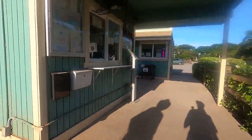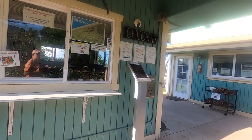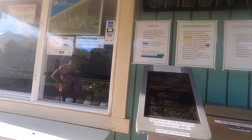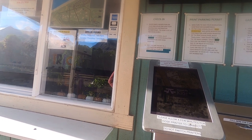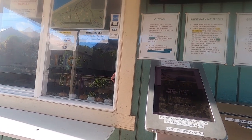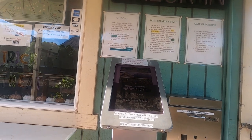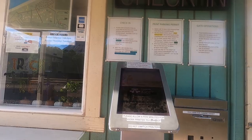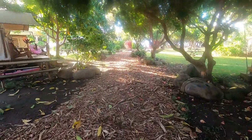This is the front office that you come up to. You come up to the gate, they'll give you an access code. You punch it into a keypad and then you come on through, and then there's parking right there by the offices. In addition, once you get checked in, they will give you a little number to put on the dash of your car, and then an access code that will get you in and out of the gate for as long as you're staying there, whether you're on the tour or whether you're camping there.